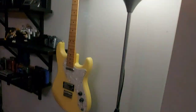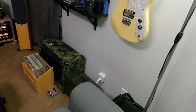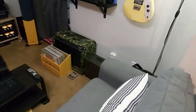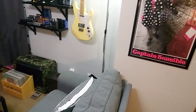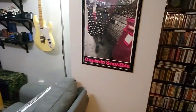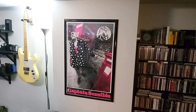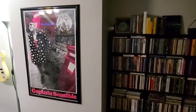There you go. And then with that comes my crate amplifier. Oh, Randall. Sorry, Randall crate. It's a Randall amplifier that I got from a thrift store as well. And it's in perfect condition. I'm trying to trade that right now for something a little bit more. I'm trying to get a Fender 2x12 for that. But anyways, once again, that's not here nor there. And then my personal hero, Captain Sensible. That was a nice gift from someone. And that's it.